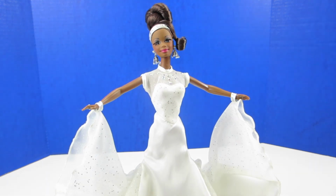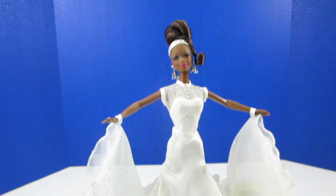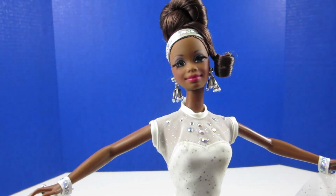Like a dancer's gown. You know who loves to dance? No, he's not allowed on the set right now. I don't want to... Oh, my goodness. Stan the man. Always creeping around the studio.